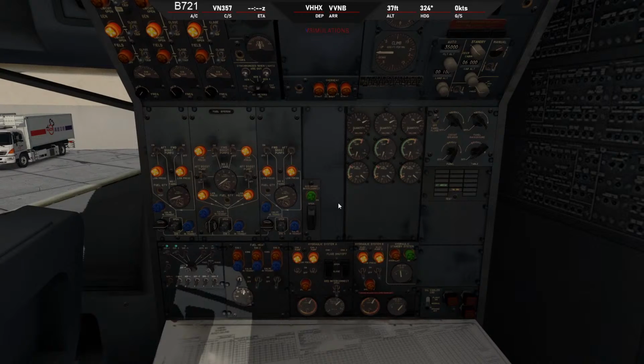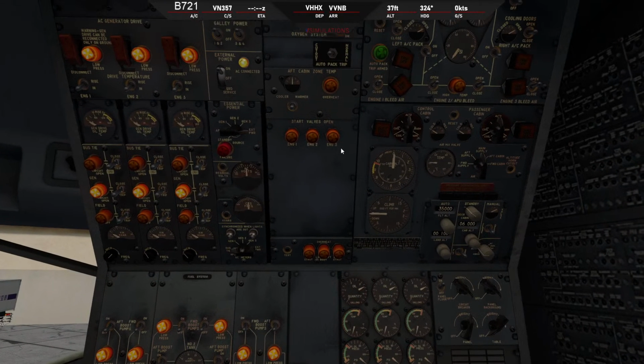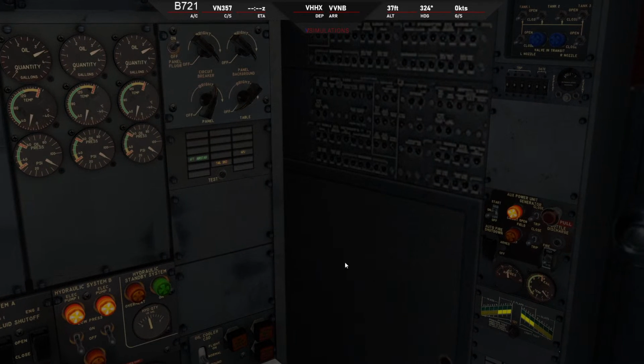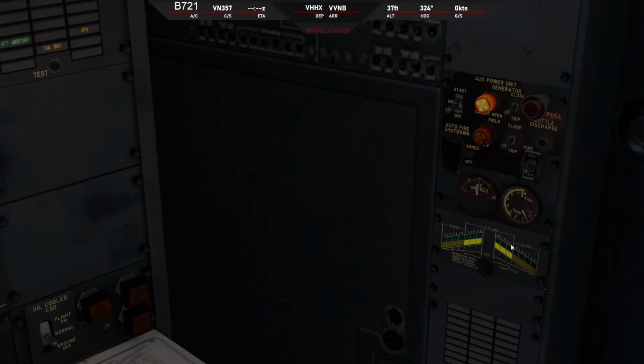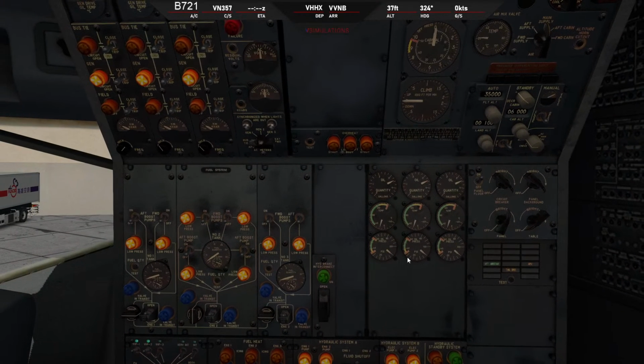Let's go ahead and fire up the APU, so we don't have to listen to that ground cart. So we're going to turn that on and start. There's exhaust temps going up. Hear the APU spooling up. That way we don't have to listen to that ground cart, and then we'll program our flight plan.